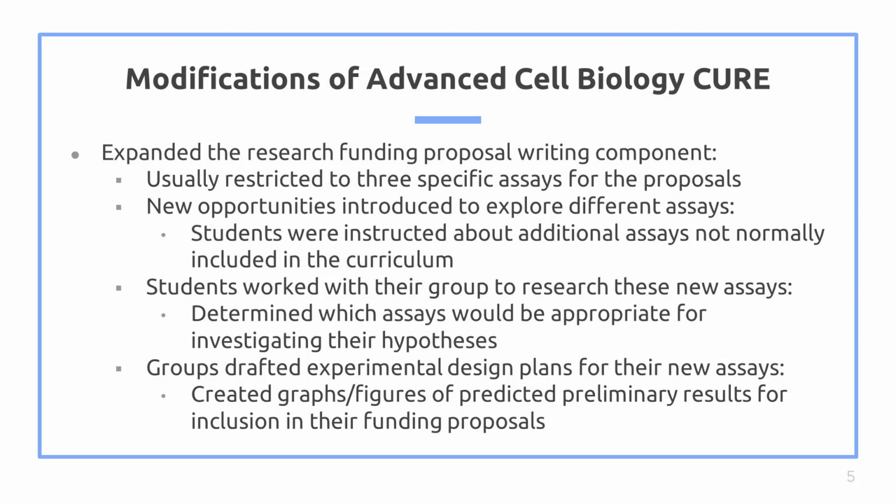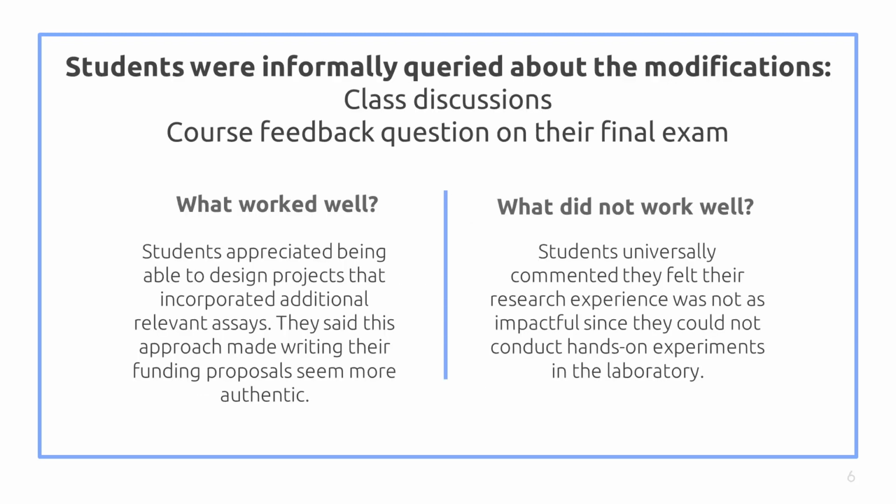They also created their own graphs of their best guess, their best prediction of preliminary results for these new assays, should their hypothesis be supported, and included all of that in their expanded research funding proposal. So I tried to gather some informal feedback from the students about these modifications, both during class discussions, and I included a feedback question on their final exam. I think it's important to note that none of this was anonymous.